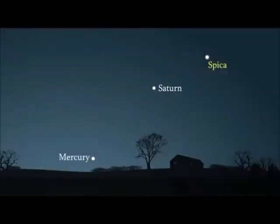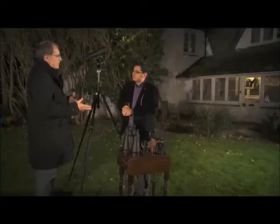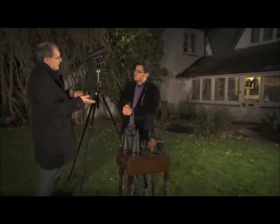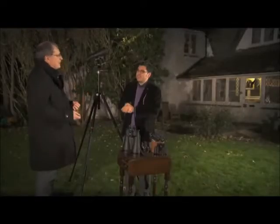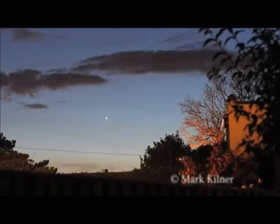Venus is moving between Saturn and Mercury over the first couple of weeks of December, but the morning I'd really recommend is the 11th of December because there's a fantastic little crescent moon there as well which joins the party, and that really sets things off. Now Mercury is the lowest of the dots and it's fainter than Venus, but it's still quite bright. It is also one of those things that's nice to say you've seen it.